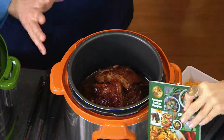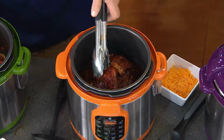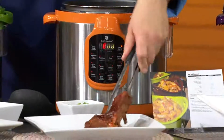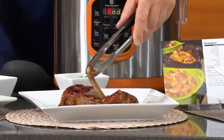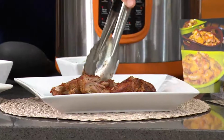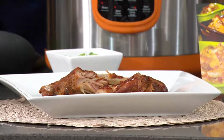They're in there, and what's amazing about this is that in just 12 to 25 minutes, depending on how many you're doing at the time, you have these tender, falling off the bone. Look, the bone just popped out of there. Look at that. Now we just have the meat there, which is just incredible. Oh my gosh. That's an amazing thing. But you're cooking that right in the sauce.